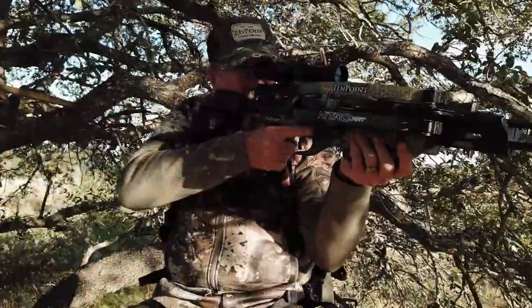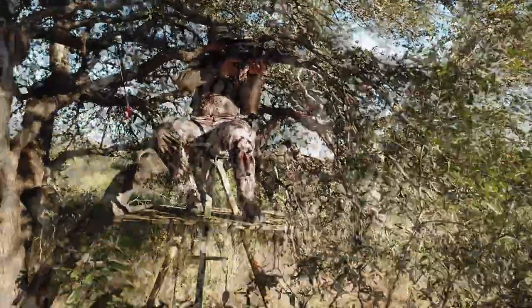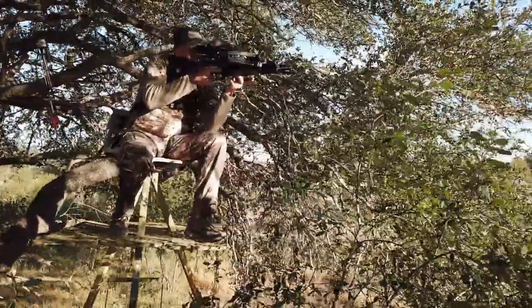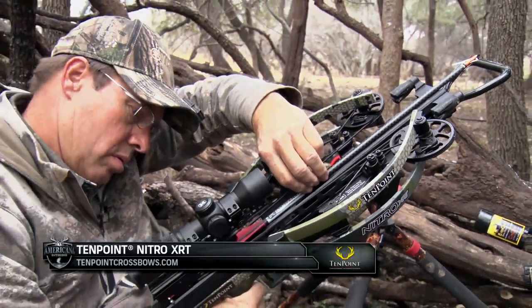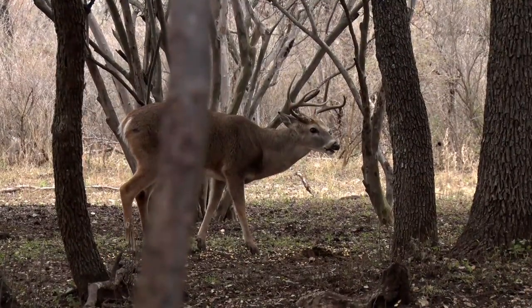Not only that, the features that make it easier for a hunter in a stand. Today's models, I mean, I can carry them so much easier to and from the stand, and I can use them and maneuver them. And not only that, the power at the impact when that bolt hits its target, it's literally devastating.